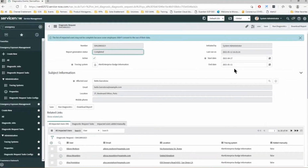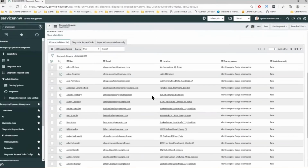At the top, we have the same information that we had entered: the time period, the tracing system, and the individual who had called in sick and demonstrated a health risk. At the bottom, you're going to see an entire report of all the impacted users. And again, these are the users that have either come into contact with or were co-located with Betty at the same time that she was in the facility.